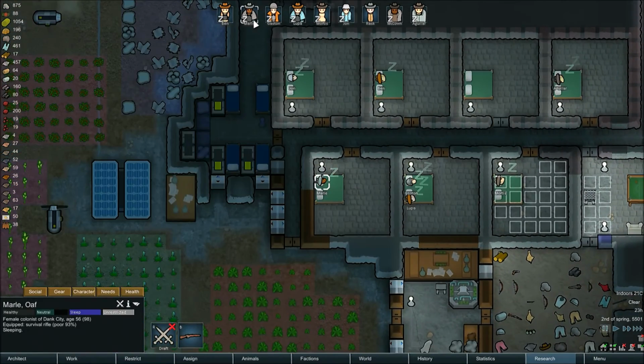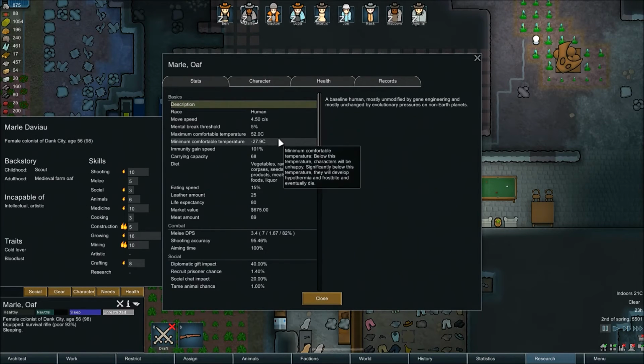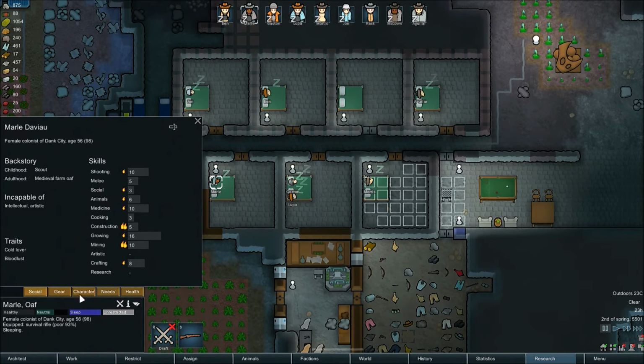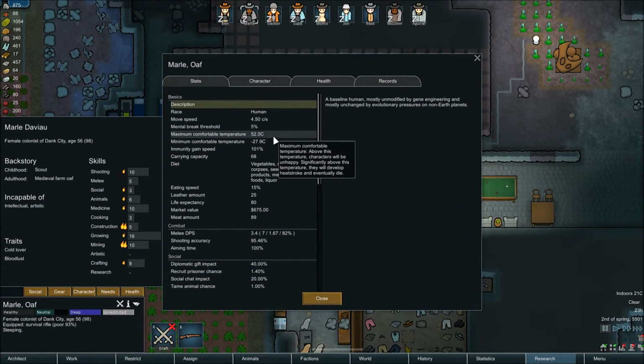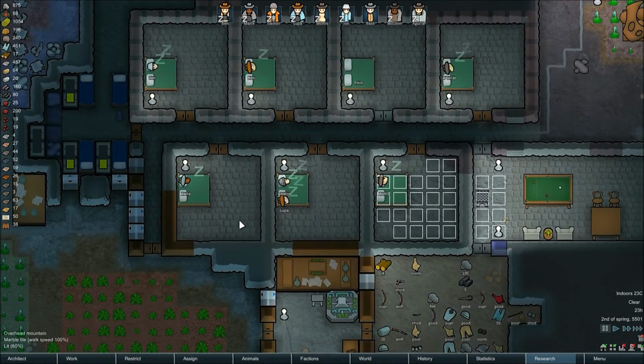And another thing to think about is your characters themselves. Their traits can let them survive heat waves better or worse. Like Marley here is a cold lover, so as you can see, she can't withstand as high temperatures as other people. So this is someone that you might want to consider to keep inside. As you can see, because of her gear, she has a cowboy hat. Even with her cold lover trait, her maximum comfortable temperature is pretty decent. So I wouldn't be worried about her getting heat stroke because of her gear. But if she didn't have this hat and there was a heat stroke outside, I wouldn't let her outside. I'd try to keep her inside.